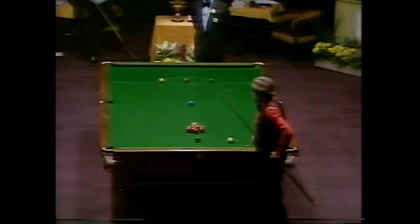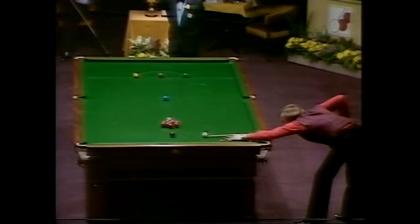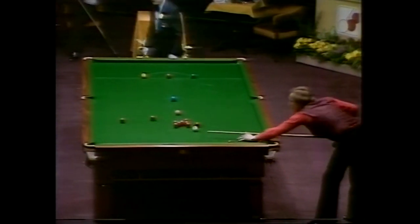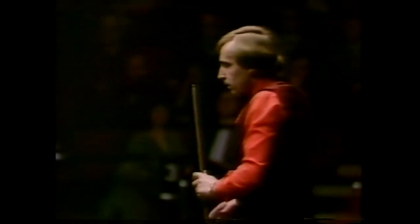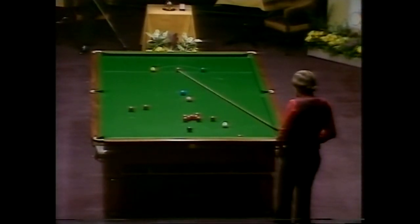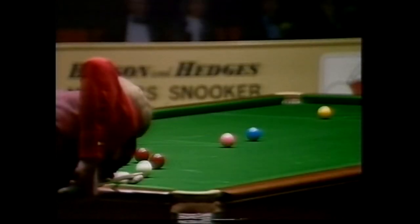Well, I would think he'd try a little tickle off the reds here. Well, they could have broken better, although I think he's got a straight one down into the corner pocket. Nice little stun.